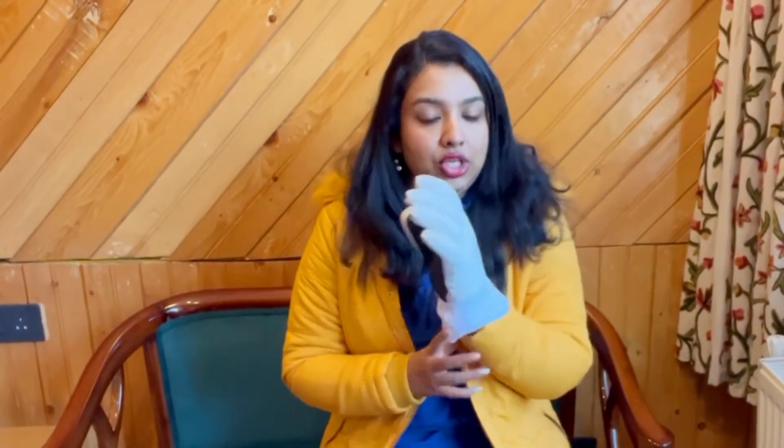You get this one for different temperatures. So basically this one is for 0 degree, but here it was -8 degree. So when you go to the glove section in Decathlon, they've actually mentioned -10 degree, -15 degrees and all of that.